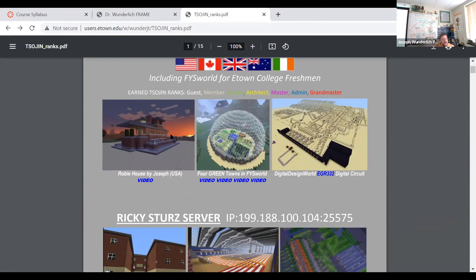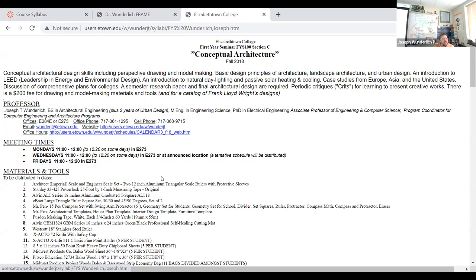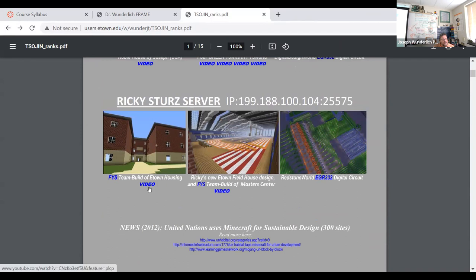And then also this one here, this is in freshman seminar for several years in a row. We built first Japanese towns, and secondly Japanese towns. We also had other sustainable towns that they built. And here, that freshman seminar class. And I'll show you one of these, this was a team build that we did on Ricky Sturtz's server, actually.